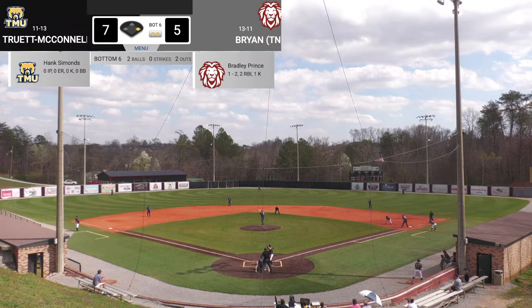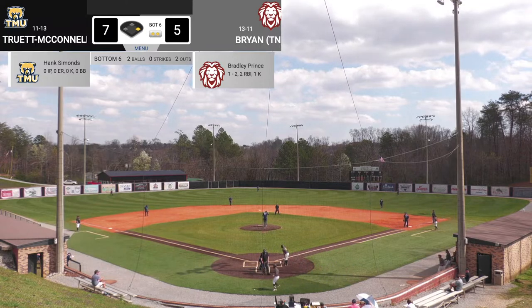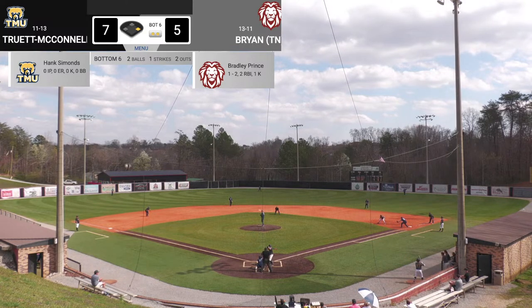Prince sitting here in a 2-0 count. Well, Bradley will probably take this first pitch here. As it's that fastball center cut. And Bradley's up there hacking. Very, very aggressive approach there by our catcher, number 12, Bradley Prince, being aggressive there on the first pitch fastball he sees out of the reliever. So that now goes to a 2-ball, 1-strike count.